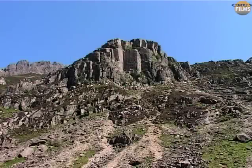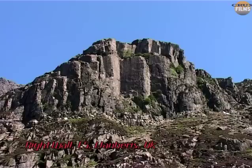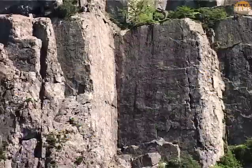To conclude this section on trad on-sighting, I wanted to revisit the legendary Welsh classic Right Wall, not to give the beta away, but to give an insight into the process of preparation and the mindset required for a hard trad on-sight. After 15 years, it will hopefully feel like an on-sight again.